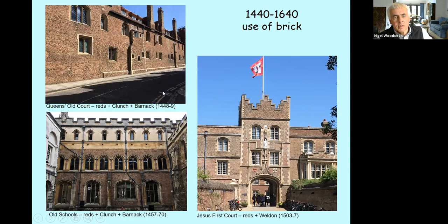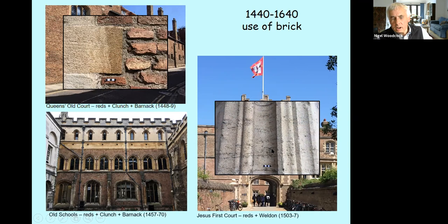I should mention that although the dressings in Queens' are Barnack, the dressings in Jesus are stone from further south in the limestone belt called from Weldon. It's a much whiter looking stone. The reason for using this is that Barnack ran out in 1460. So you pretty much know that any Barnack was pre-1460.